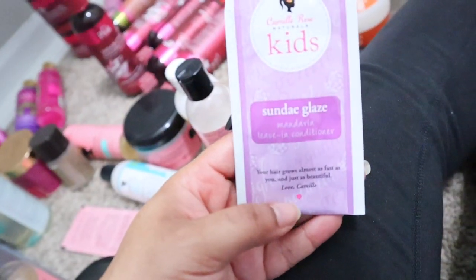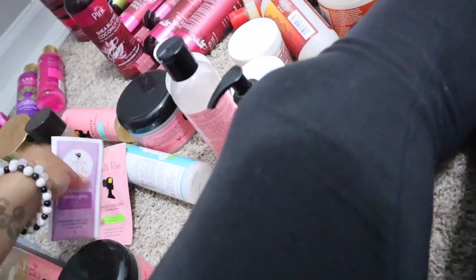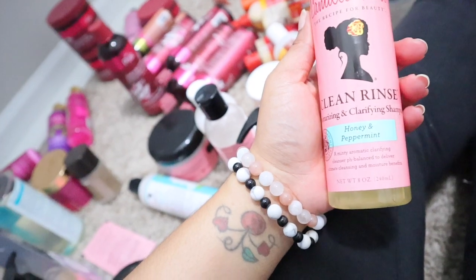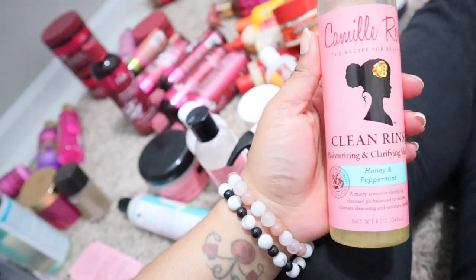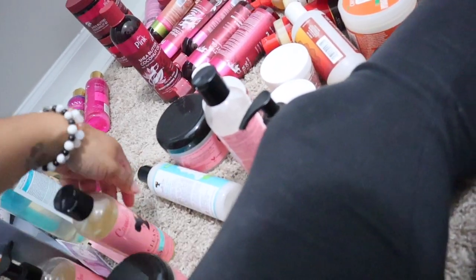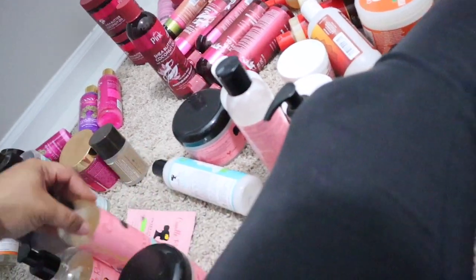There is that. I got like a little package. This is the Sunday Glaze Leave-In Conditioner. And then I have the Sweet Ginger Cleansing Rinse, which is a great shampoo. I had a whole bottle, but I used it. And now I have the Clean Rinsing Moisturizing and Clarifying Shampoo. And I think I like this one a little bit better than the Sweet Ginger Cleansing Rinse.